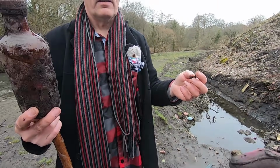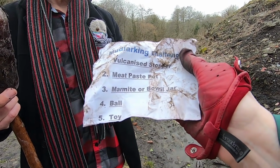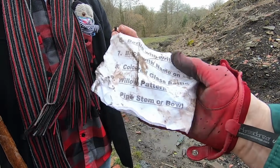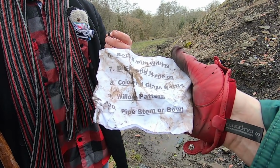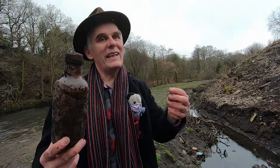I found my old list. Right. So I've got a vulcanized stopper, a meat paste pot, Marmite or Bovril jar. We haven't got a bowl or toy. A bottle with writing we got. A brick with a name on we got. Coloured glass bottle we got, willow pattern, and a pipe stem or bowl. So we just need a bowl or a toy. So what you need two, I need three. Right. Because I need a toy, a pipe stem, and a Marmite jar. Right. Well, I'll go and wash these for you, giving you yet more advantage as you head off and find the last two things you need. Okie dokie.